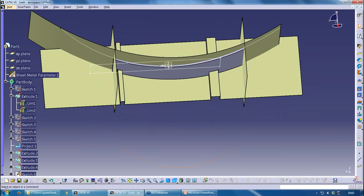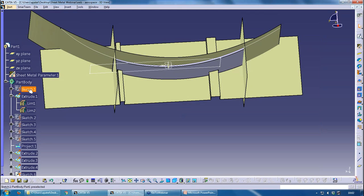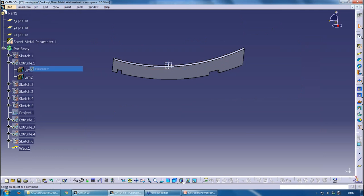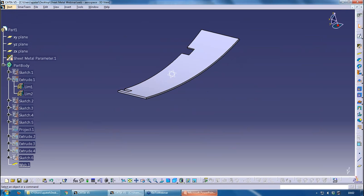Okay. And if I unfold and fold, I find the icon. It's just here. It's hiding away. There you go. It unfolds and folds. Now if I hide all the other gibberish, not show it. Hide it. There we go. So it lets you create something with curvature, and then I can add a Cephalic flange off it, etc.